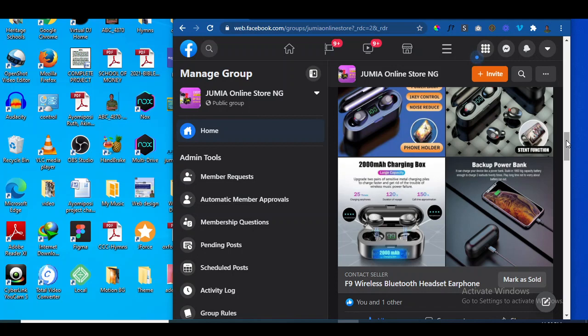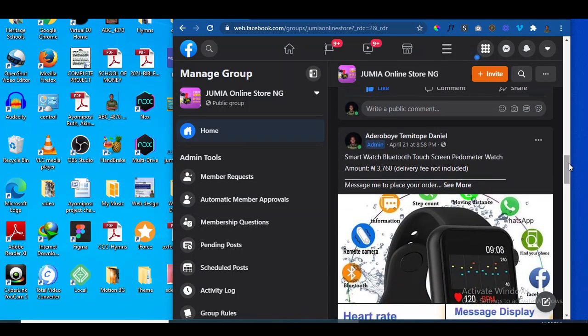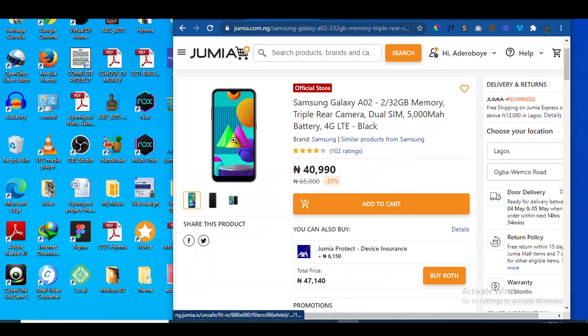At least everybody has to make money. You don't have to struggle a lot just to make money, and the thing is zero capital. That's what I love about it. As you can see, all I have to do is put in the name of the product. All these images, I actually downloaded them from Jumia itself. Then I put in the price.